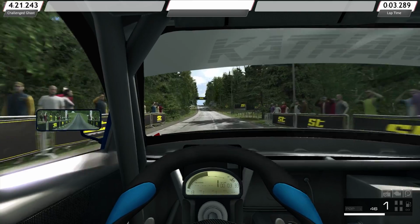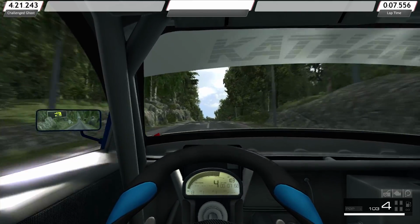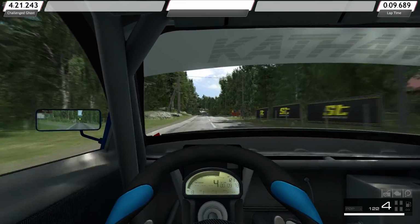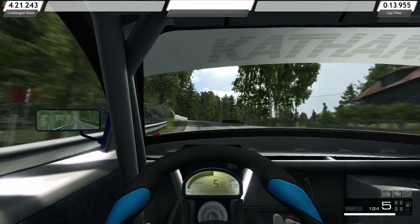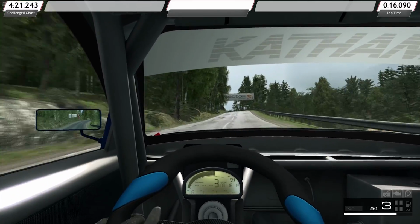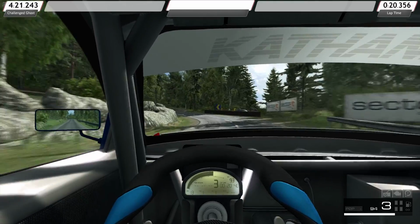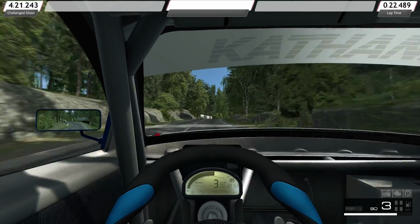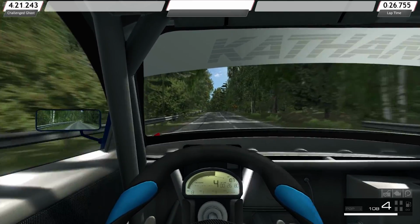So we're trying to get into the top 1,000 for the Lakeview Hillclimb. As you can see, we've got to beat a time of 4 minutes 21.2. This is the first time we've actually ever done this as well. Let's see how we do. Our first run, I don't expect to do well on our first run. I expect to just get to know the course.